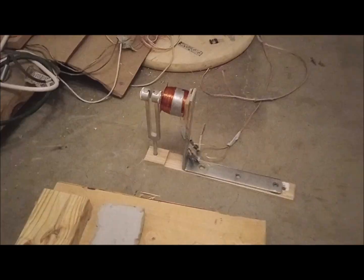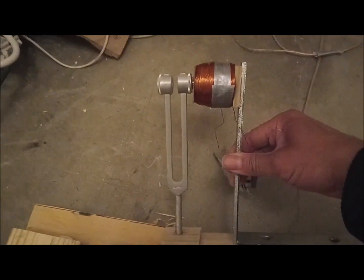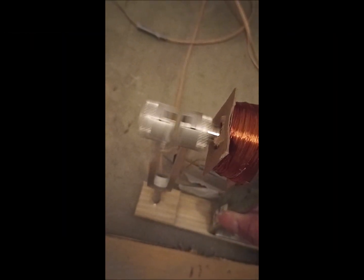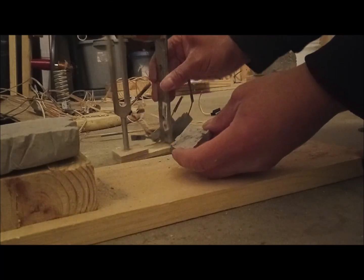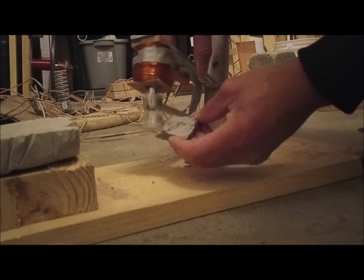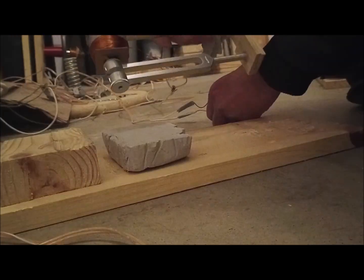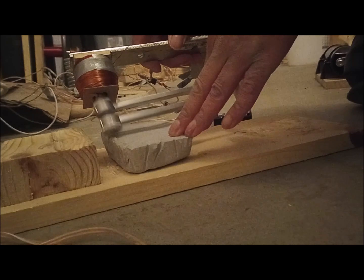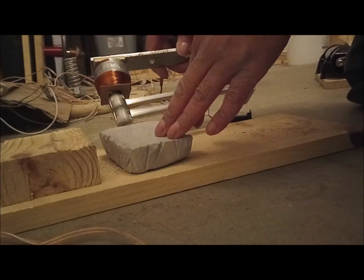By mounting the fork on a wooden board and activating it with a solenoid powered by a function generator, I can vibrate the fork powerfully and continuously by tuning the generator to the fork's resonant frequency. We can now see its improved potential to process pieces of rock, though it still struggles somewhat with a complete rock. It should follow then that a much larger tuning fork could make cutting and carving more effective and efficient.